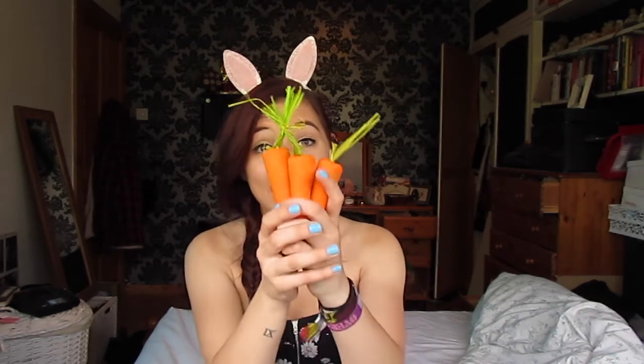And I'm just going to show you quickly a couple of bits that I got from Lush, and then I'm going to do the Chubby Bunny challenge with my brother. Lush is doing quite a few Eastery things recently. So the first thing we got was these carrots.